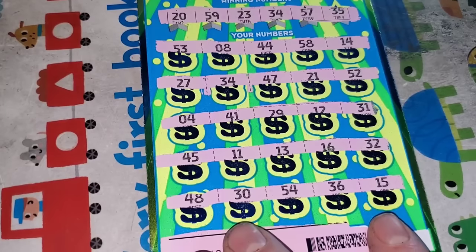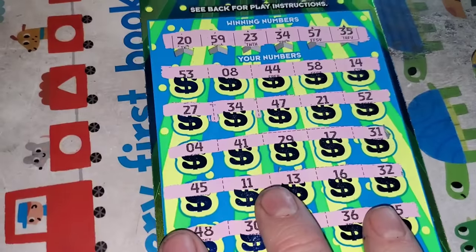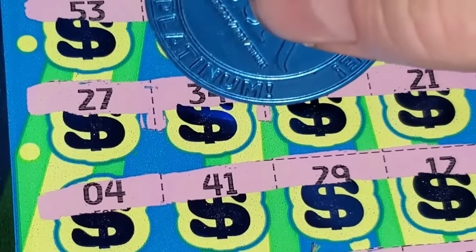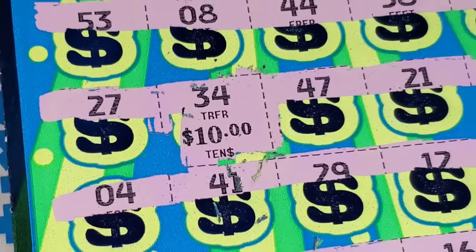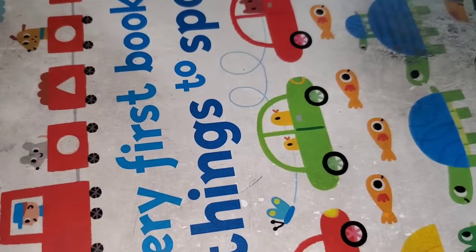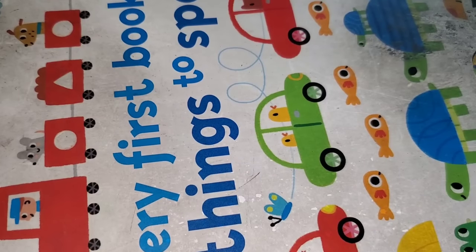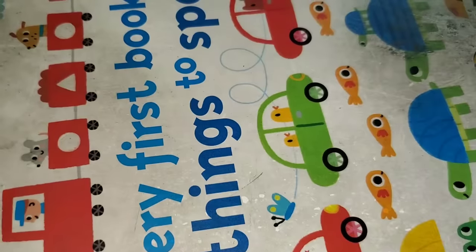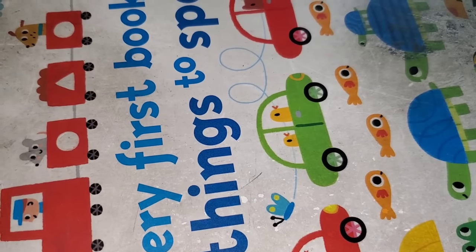Making sure I don't miss anything. Don't think I did. What am I doing? 34. For 10. Well, that's not how you get ahead. So, scan it. Woohoo! 10 bucks. All right, so we're only 970 away from even.